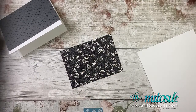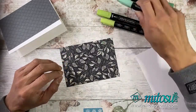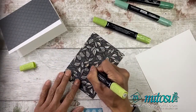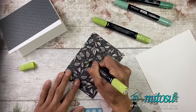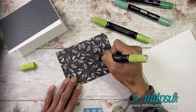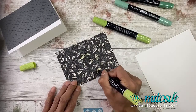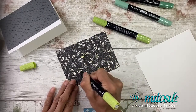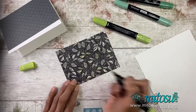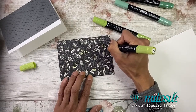I'm basically going to color these in Granny Apple Green and Just Jade. Just Jade is one of the colors that is retiring, so I'm going to do it in the light and the dark. So just really randomly color different areas. It's really easy, but I guess you can recreate this using die cuts as well, or you can die cut colored card and then stick them on a dark card layer or Basic Black.